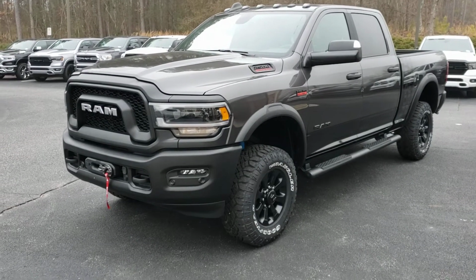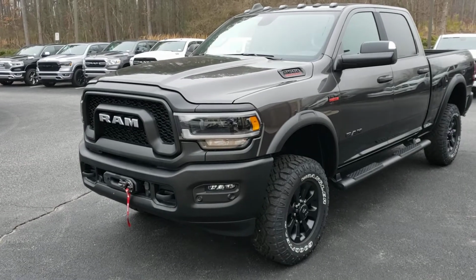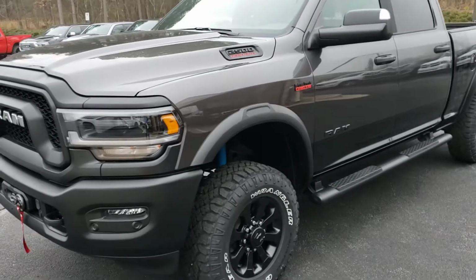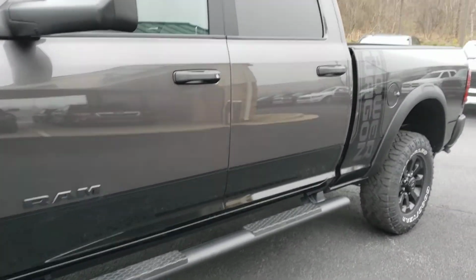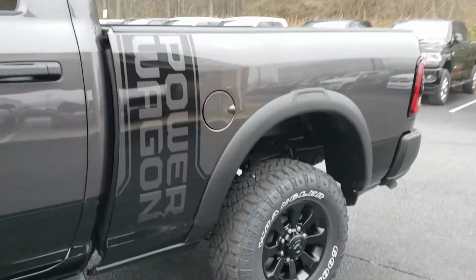Good morning, everyone. This is Tyler here at Troncalli Chrysler in Cumming, Georgia, and I have been requested to shoot a little video of this 2021 Ram 2500 Power Wagon, and this is a gorgeous truck, and actually a truck that I would love having in my garage. It just won't fit. It's too tall.